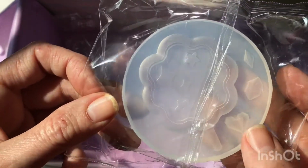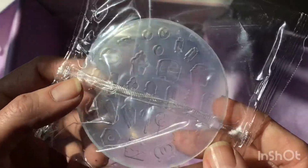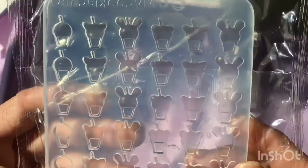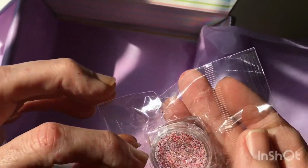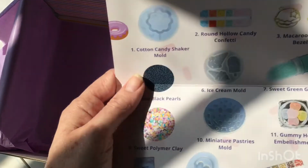What's this? Cotton candy shaker. Oh, you got little extra pieces in there. Miniature pastries mold. I always keep these. This is definitely a box to keep. Miniature bubble tea mold. Oh, look at all the Mickey Mice. Or is that bunnies? I can't tell. Okay. And this is hot pink pops sprinkles. A lot of these I don't use, but I think I'll be using a lot of stuff this time.